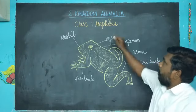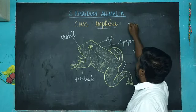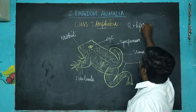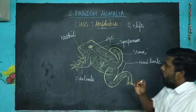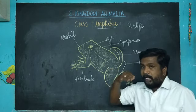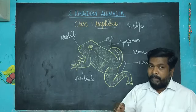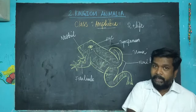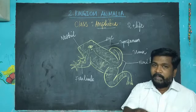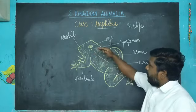So the term Amphibia can be divided into two parts: amphi plus bio. Amphi means two, bio means life. So two modes of life, not two lives, two modes of life. What are the two modes of life? When amphibians are in the water, they respire through the skin. When the amphibians or frogs come to the land, they respire through the lungs or buccal cavity. So these are the two modes of respiration, two modes of life.